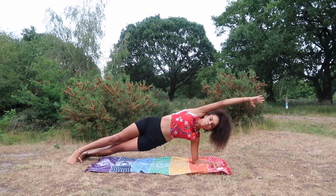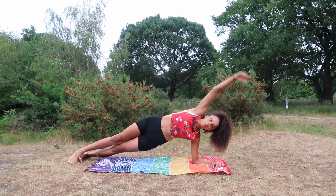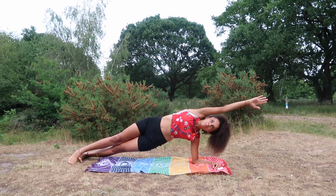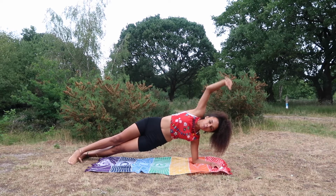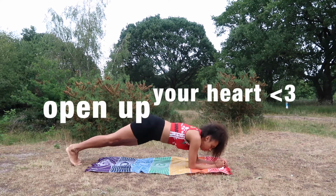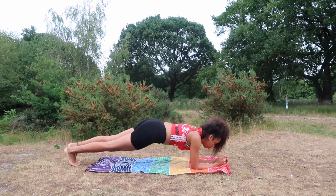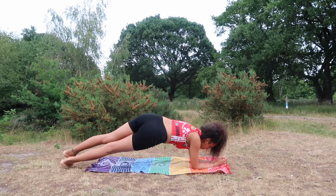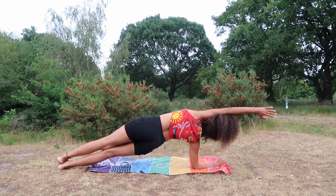Now we're going to switch to the other side, opening up the heart and chest. Did you know that opening up the heart and chest physically can help to open it up emotionally and mentally? Remember to focus on the breath. Stay with your breath. You can do this. And each time you do, you're building strength. You're strengthening your muscles, your mind.